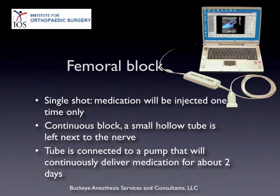This is not uncomfortable, it's just a very odd feeling. I place that needle right up next to that nerve, and then I do one of two things. If your surgeon has ordered a single shot injection, I will simply inject the medication and remove the needle. Again, if it's a continuous block, I will slide a tiny tube, a small catheter, about the size of a fishing line, it's hollow with holes in it, and I lay that right next to the nerve. I remove the needle, I secure this to your skin, we put a dressing on it, and I hook you up to a pump. And this will run for approximately 2 days.